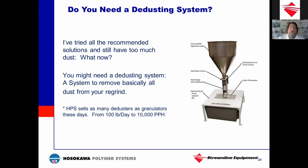I won't go into too much detail on this. I'll just mention that we do sell a lot of dedusters. We have a lot of really good dedusting technology. And this unit here we came up with last year, it's a KSP, it's a mini deduster. And George and Andrew actually have this. They could drop it off, you could test it. You could send them material, they could test it and videotape it. If you wanted to do any bigger tests, we do them here. We'd be happy to do that.